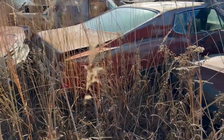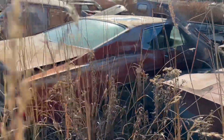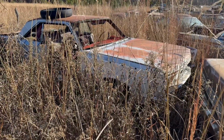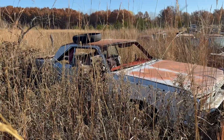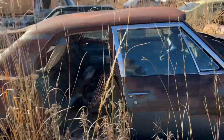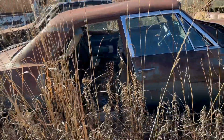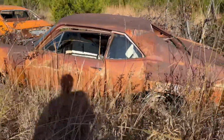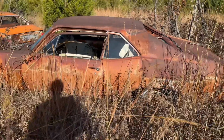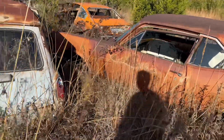One thing about this place, you never know what you're going to find. Two-door hardtop Ford, full-size Ford, two-door hardtop Chrysler. And you see how overgrown, how deep we are back in here. Lots of trees, uneven ground. Not even a good way to really get back to where we're at right now. 68 Impala four-door. Nova, early 70s era Nova two-door. And we're a long ways from nowhere. I'm not even close to the pickup. It's a long walk back in here to where we're at right now.